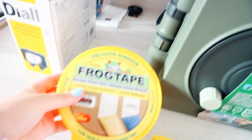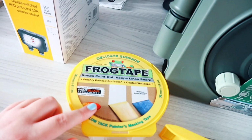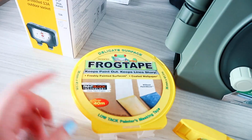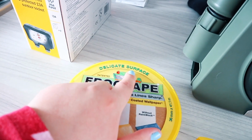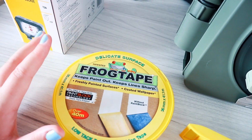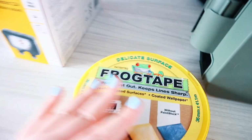We got some frog tape because we wanna do some painting. I'll show you the paint in a minute. We're gonna do some color block walls in the bathrooms and then probably Karen's office as well. But this one, the yellow one, is for delicate surfaces. I found that the green one can sometimes peel off the existing paint, which isn't very good. So I got the yellow one because people said this was good.